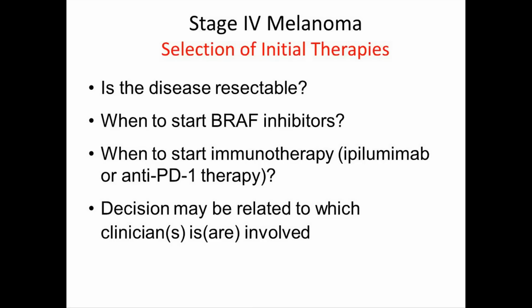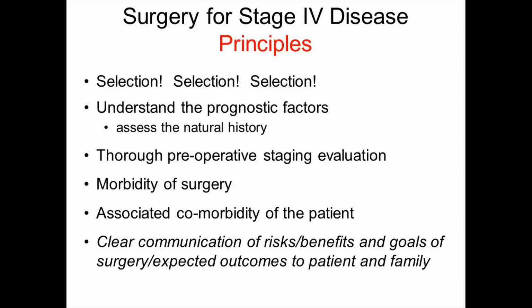And sometimes the decision may be related to which clinicians are involved, those who have experience in these kinds of treatment modalities. And so it's an important consideration to have a thoughtful approach and a multidisciplinary approach to stage 4 disease. From the standpoint of surgery, selection has always been an important consideration.